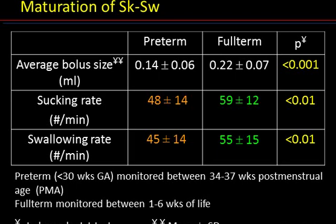The table on this slide shows the maturation of the suck-swallow coordination. Remember how I mentioned earlier the importance of rhythmicity for the coordination of suck-swallow respiration. The data presented in this table are from a study we conducted a while back. We compared the estimated average bolus size and the rates of sucking and swallowing between preterm and term infants. The preterm infants were very low birth weight infants born less than 30 weeks gestation. These infants were monitored between 34 and 37 weeks postmenstrual age at 2 time points.